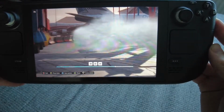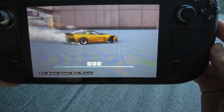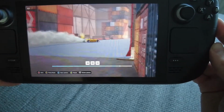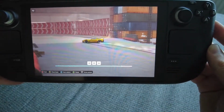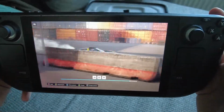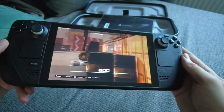But yeah, I tested Car X, I tested Skater XL, I tested Disney Infinity 3.0. What else did we have on there? I don't remember, but you know, it works. If I didn't have a camera in front of my face right now talking to it, this would just be perfect for on the go.